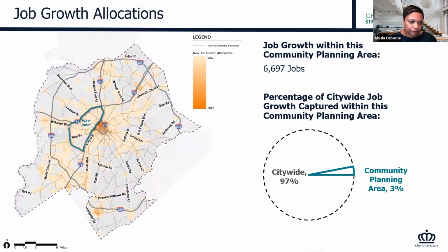Next slide. Job growth as well. Within this community area, we're adding 6,000 plus jobs. And so that kind of lines up with where we saw the manufacturing and logistics and increase in activity centers. Those are all uses that provide more jobs in the community. So as we grow over time, we'll have more jobs coming to the community. Next slide.